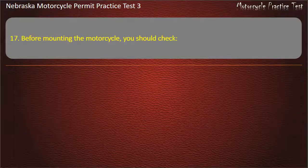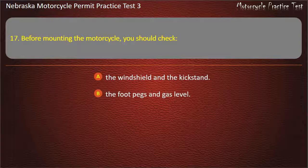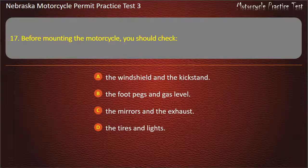Question 17. Before mounting the motorcycle, you should check the windshield and the kickstand, the foot pegs and gas level, the mirrors and the exhaust, the tires and lights. Answer. The tires and lights.